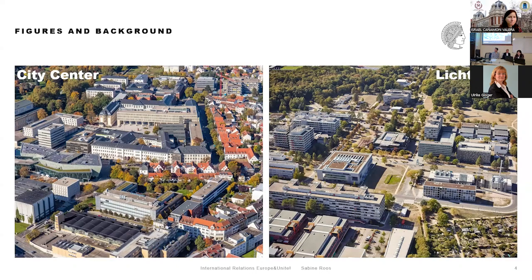City center. I don't know which screen I'm on, but I can show you just quickly. Do you see? No, you don't. Yes, you're there. Okay, you point somewhere.